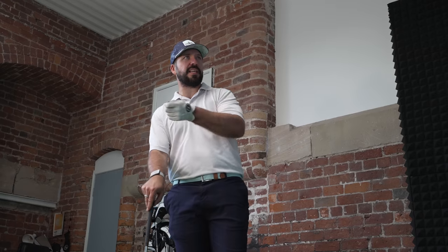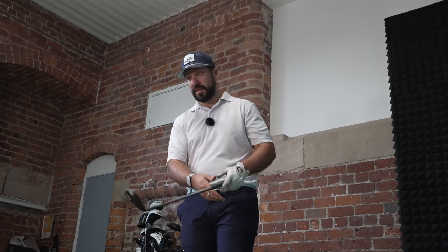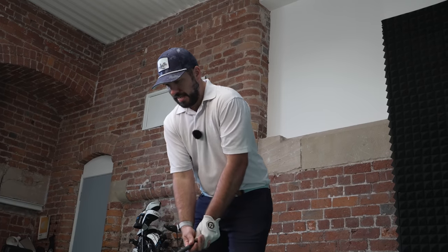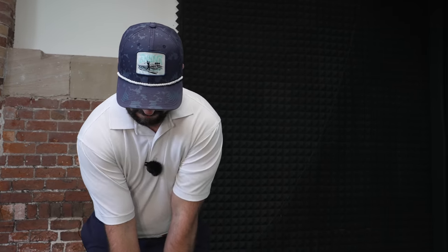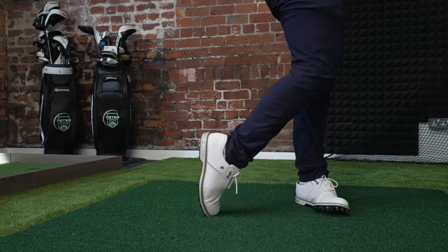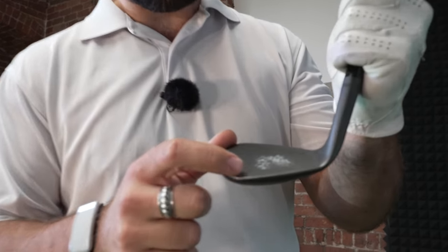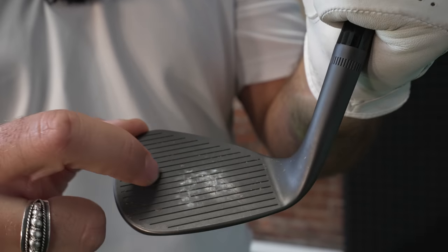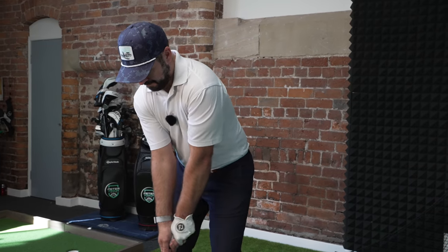What I'm looking for really, if this has any chance of getting in the bag, is just a consistency of flight, which I know is there with the SMAs. And we'll get that by looking at the data, looking at launch and spin. Absolutely tearing the cover off this ball. Oh my word.